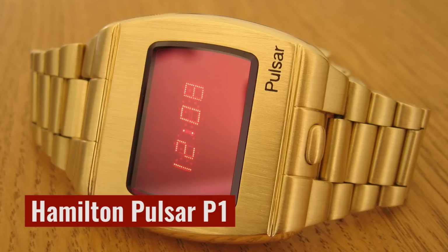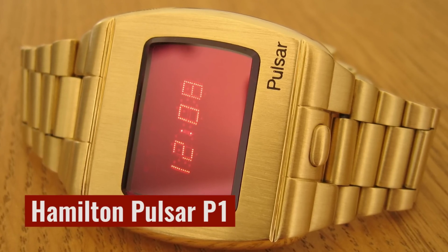Next up, we've got the digital watch, and this was first introduced in 1972 in Pennsylvania. We saw Hamilton Watch Company come out with the Pulsar. So the first digital watch had a gold case, sold for over $2,000, and actually used LED digits to be able to show the time.